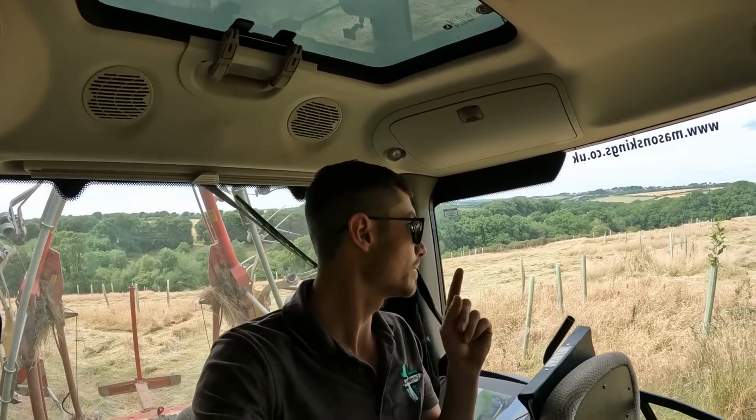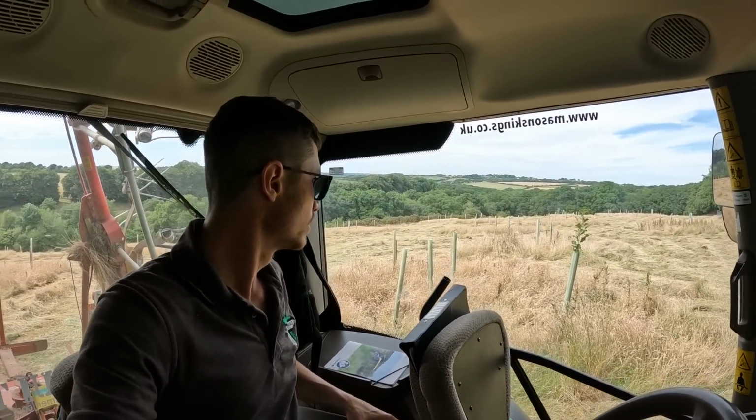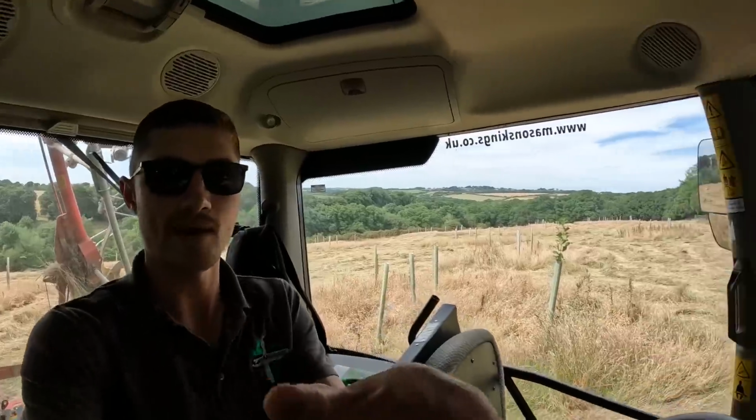Righto people, I am in the last little bit here. There's sort of patches of trees and this one just scattered all here, there and everywhere. Just stopped here where I am.